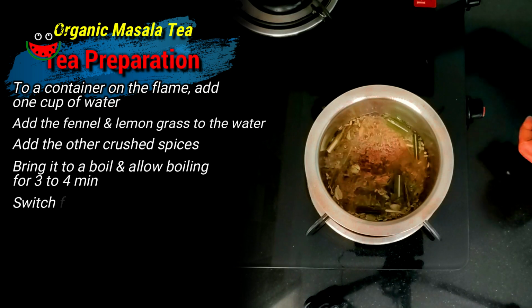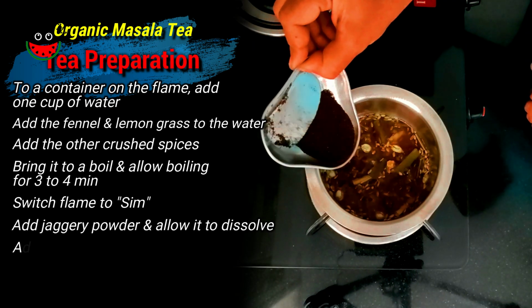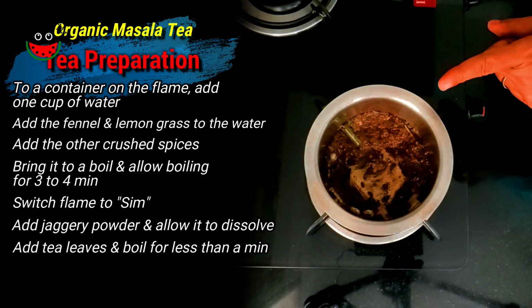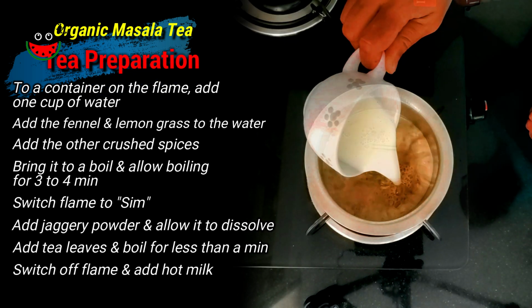Now I'm going to put the flame on sim and add the jaggery powder. So now the jaggery is dissolved. I'm adding the tea leaves and let it boil for about a minute. Now after the tea is boiled, switch off the gas and add hot milk.